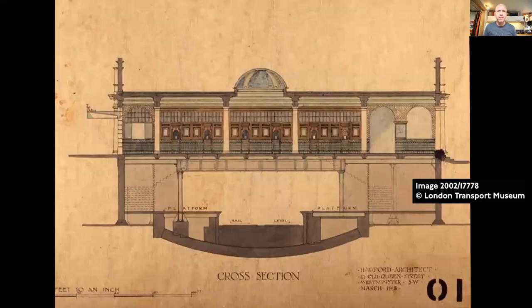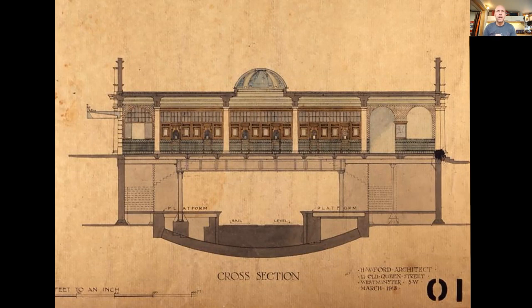Yeah, so the station's had a lot of remodels in its history. And this was a drawing from 1913, showing how the remodel might look in 1914 when the rebuild, when the Charing Cross, Euston and Hampstead Railway was joining it. And you can see there's a lovely glass dome. I was going to say, it's interesting because you've got a glass dome there.